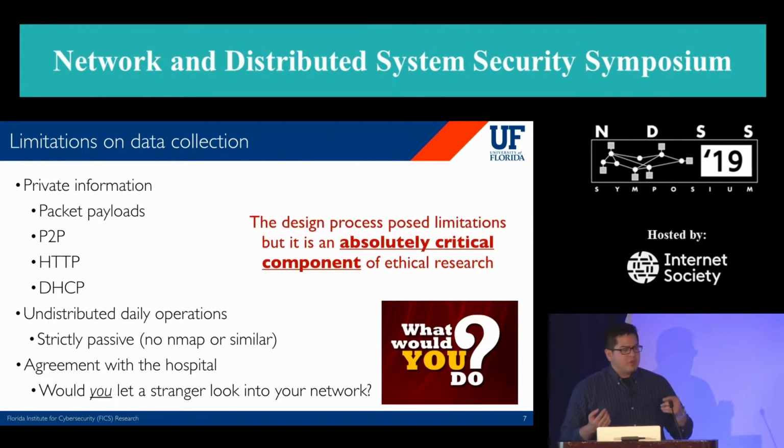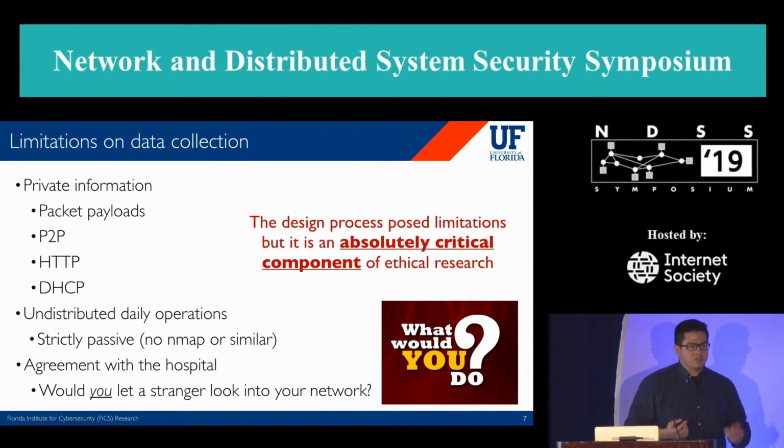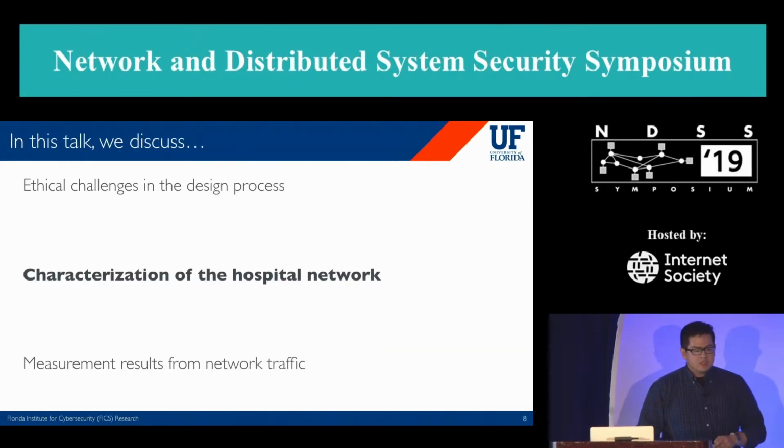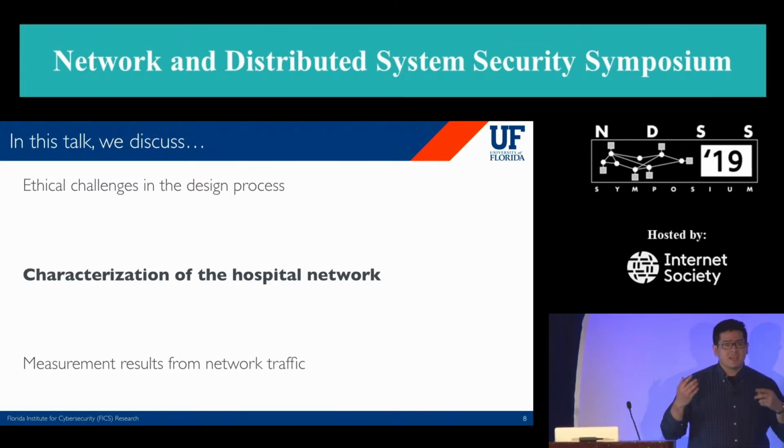So as you can see, the design process definitely did limit our ability to conduct our research, but we believe it to be an absolutely critical component since it puts safety and privacy on top of anything else. So now that we know the limitations imposed on us, we can start looking at what we actually collected and the actual hospital itself.